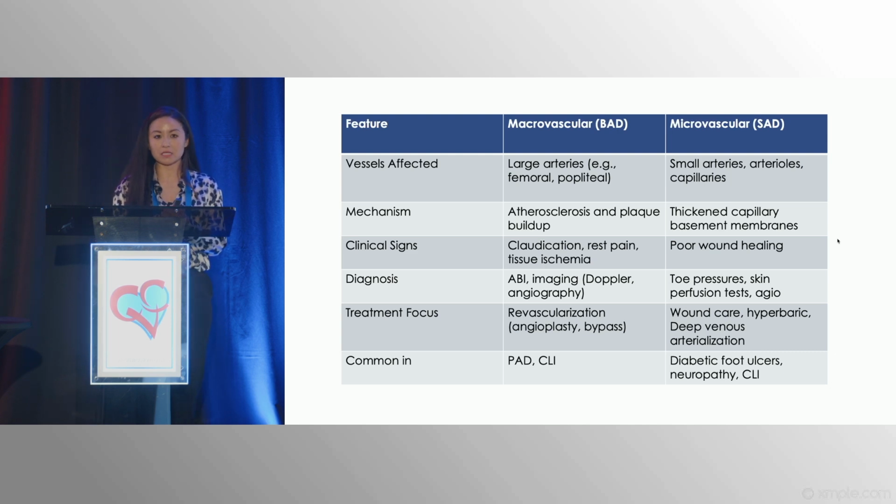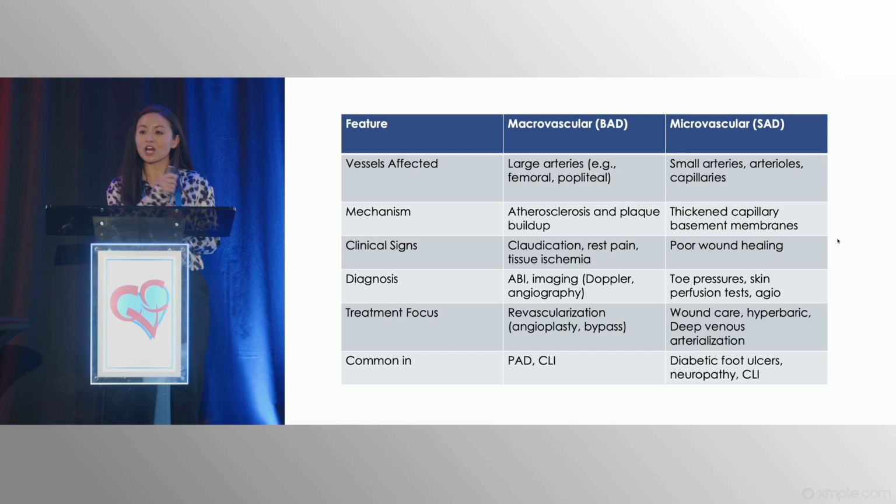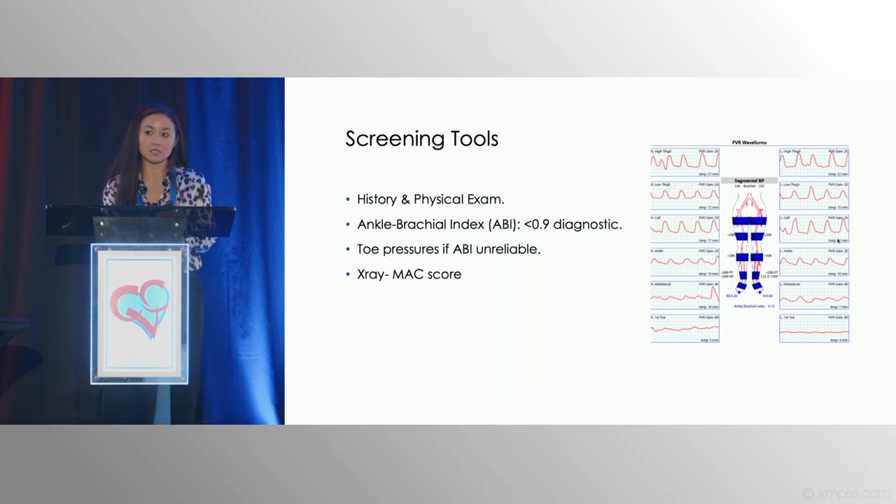ABIs we usually get. The thing is, most of these patients have calcified arteries, so ABIs are usually not diagnostic. We're more so going towards toe pressures, especially in patients suspected of small artery disease. If they have a toe pressure under 65, we know they probably won't heal a wound and something needs to be done. Treatment options: there are newer things. Again, for the small artery disease, traditionally there were not many options. Now we have things like topical oxygen therapy and deep venous arterialization, versus the traditional revascularization approaches, which work better for the larger artery disease. Usually diabetics have both, and so they need to be screened appropriately.